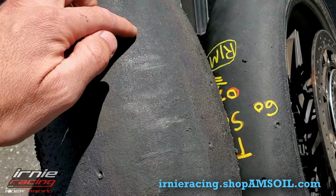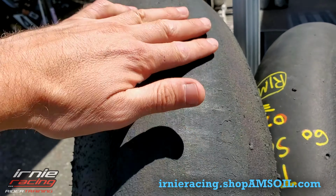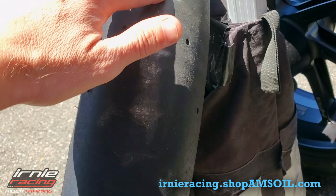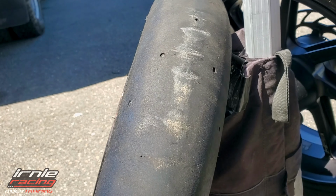Now, it's been stored for 3 winters, and you can see these lines were created from how it was stored on the rack. So I'm putting them in the sun here, hoping that it'll kind of pop out the balloon. Same thing here, they're little indents from the rack for 3 years in the winter.